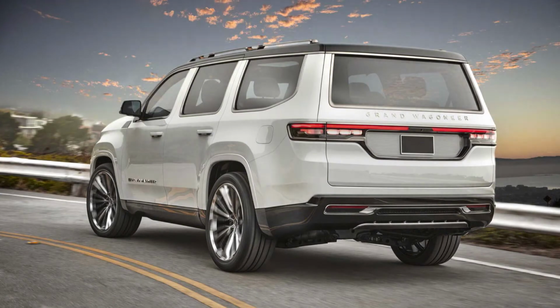Now, I do want to talk about my thoughts on this SUV overall. I do think it's going to be a really good and really successful SUV, in my opinion. It's going to be really interesting to see how Jeep kind of competes with brands like Range Rover. Now, I also have some questions too. Is this going to be something that we're going to want over something like the Cadillac Escalade, the Chevy Tahoe, GMC Yukon, stuff like that?